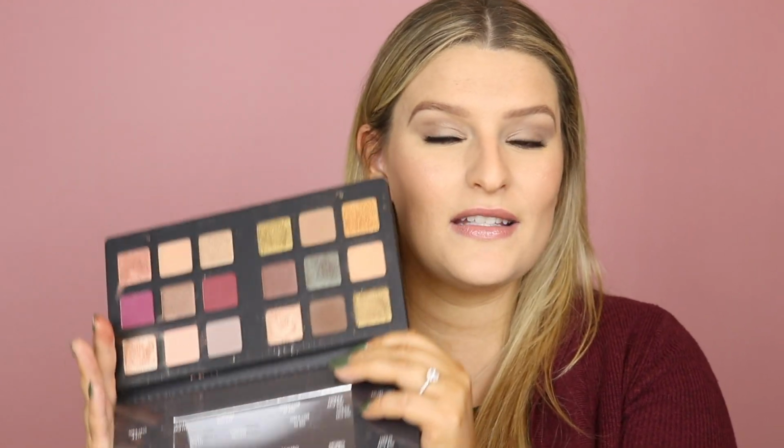Everybody is different. I mean, there's some people that love to wear blue eyeshadow all the time. So you'd probably want to pick a palette that has more blue eyeshadows and more complementary colors for blue eyeshadows. This is what just suited me the most. I think I would be able to use 75% of this on a daily basis. So that's why I got this one.